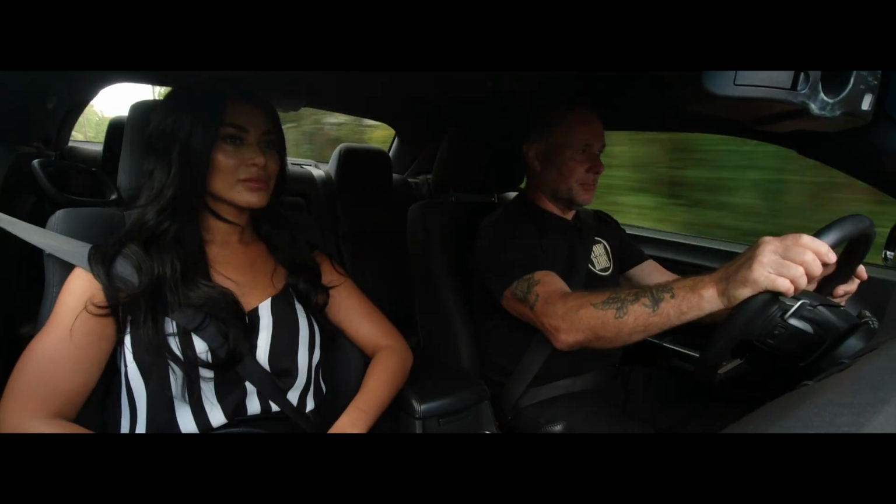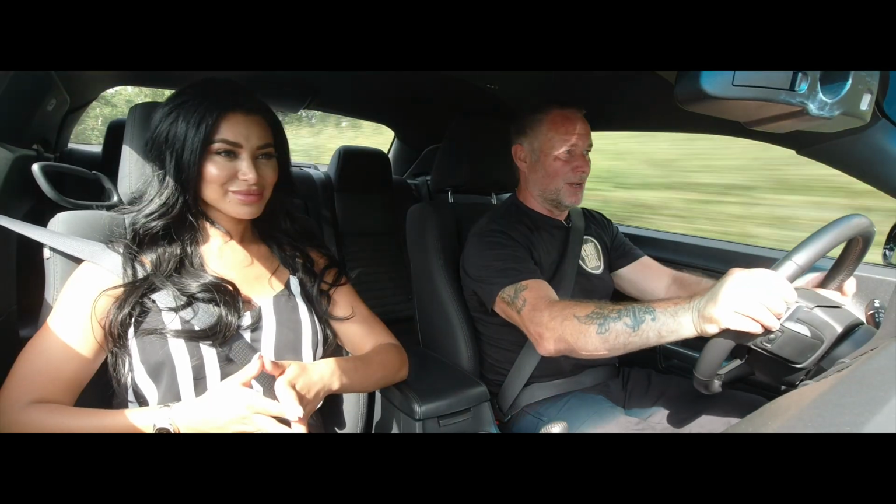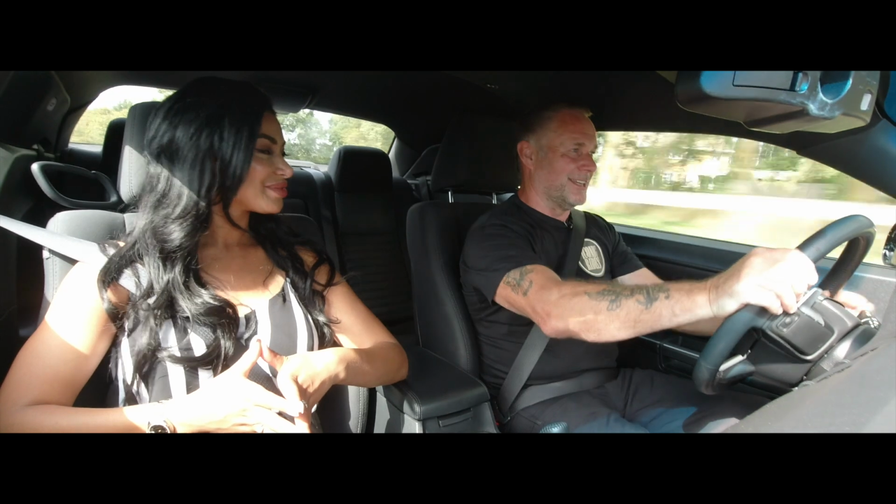So they're a little bit basic inside. I mean, they're built to a budget price, so the note of that engine just puts a smile on your face. All cars should sound like that.